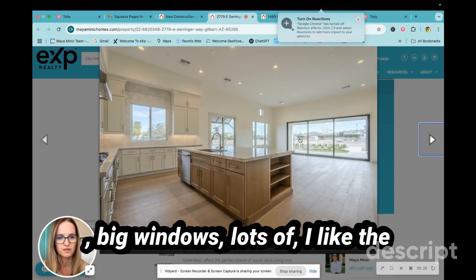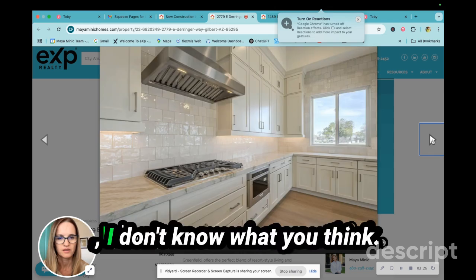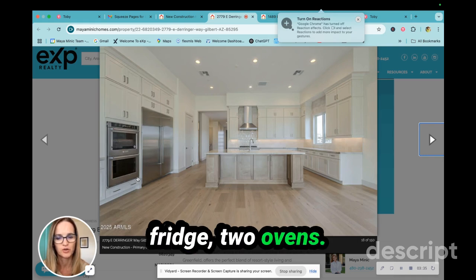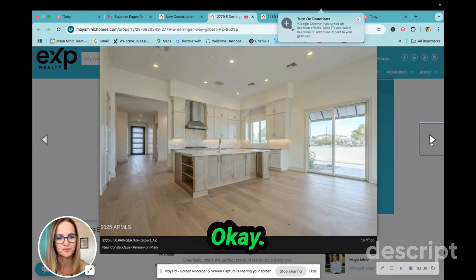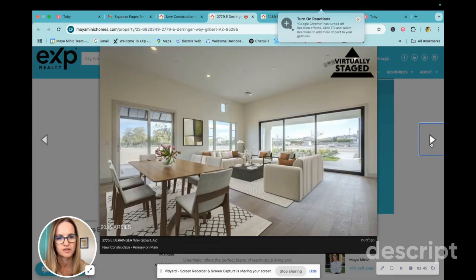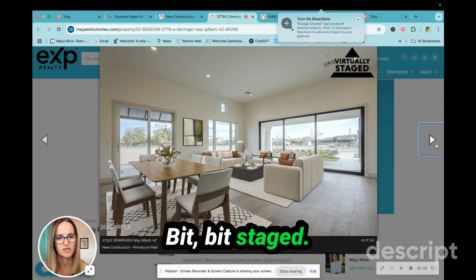Big windows, lots of them. I like the bright and white type of thing. I don't know what you think. Let me know. Would you live in this home? Look, this big fridge, two ovens. If you like to cook, this is the right one for you. Lots of space, bright. So here's how it looks staged.